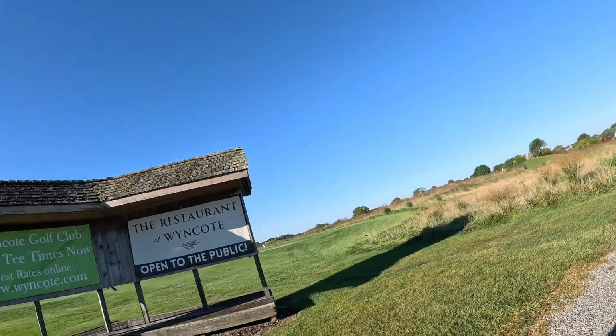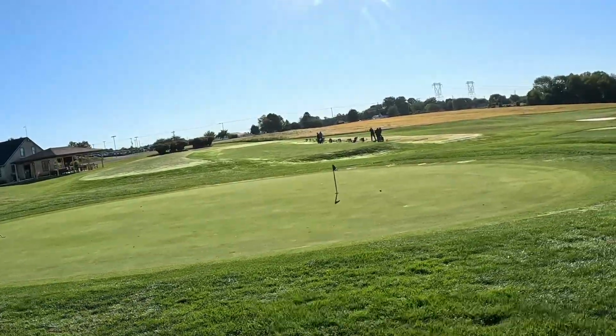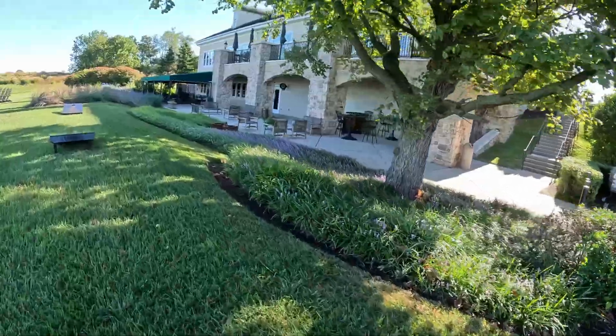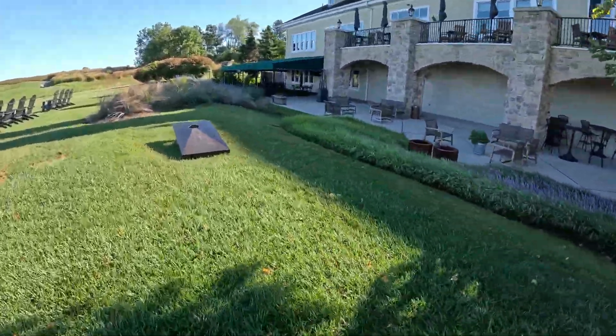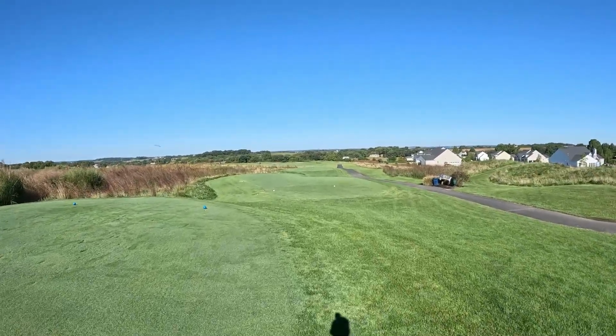Now, the putting green surfaces and the range is separated. It's on the other side of the street, but it still has all the amenities. I recommend getting 2 hours before your tee time to enjoy this whole experience. I think it's well worth the price range.